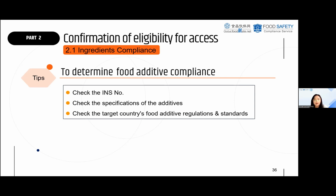By comparing the specification of the additives with those specified by the target country, we can determine if they are the same. Furthermore, it's also helpful to refer to the regulations or standards concerning food additives in the target country. These regulations can provide valuable information and guidelines for ingredient compliance.